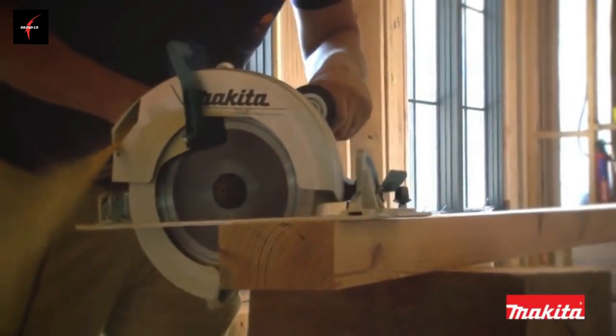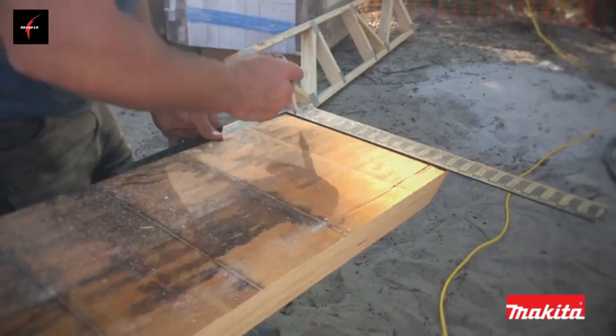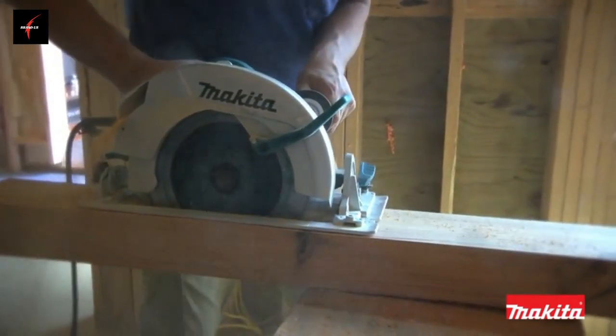You know, it's not a knob. I like the fact that it's a longer handle. You can just kind of push on it or you can grip it. I would definitely recommend it to other framers. We haven't used it for an extended period of time, but from what I've seen today, it could definitely find a spot in the trailer.